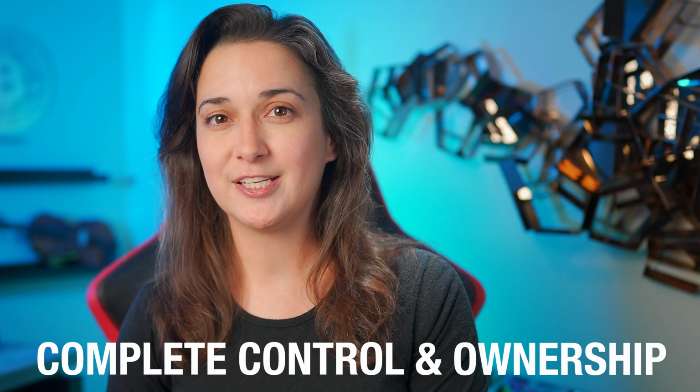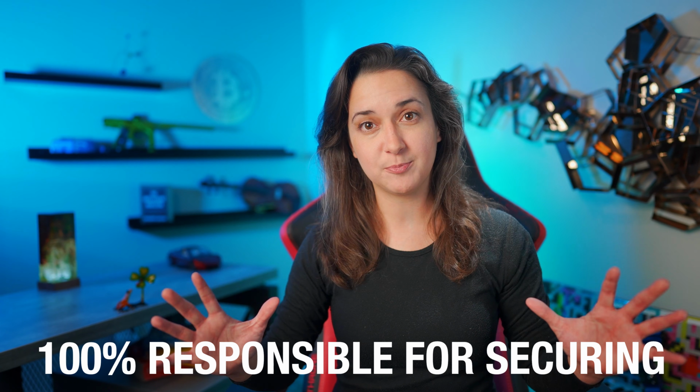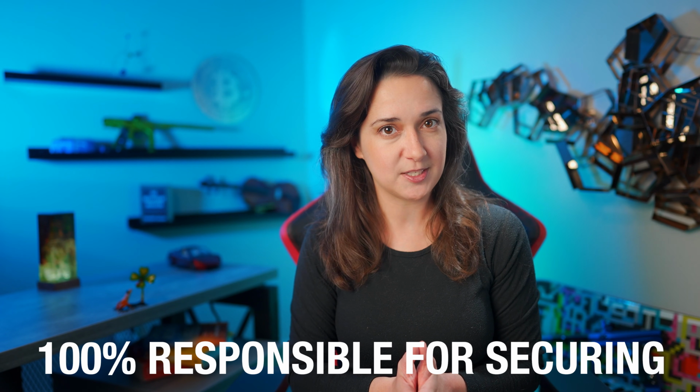Cool. So the importance of this concept is that unlike banks, brokerage accounts, retirement accounts, and similar, we are in complete control and ownership of our Bitcoin and crypto, which means we are 100% responsible for securing it and 100% responsible for anything that may happen to it. Because there is no hotline to call, no corporate headquarters, no insurance behind these digital assets, which means we can lose all of our funds from user error, scammers, hackers, glitches, network failures, or similar without any recourse.